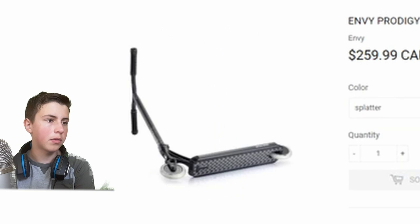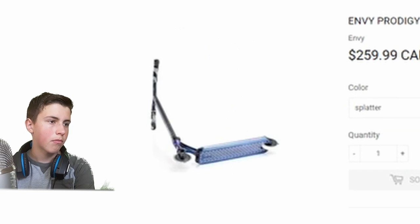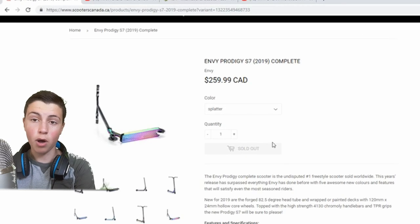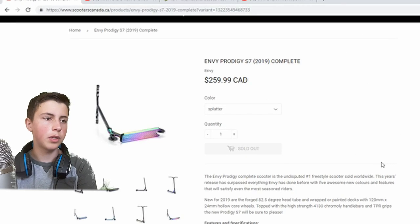There's a bunch of different angles. I think the scooter's pretty cool. It's actually already sold out. This is a really popular brand. They've already sold out, which is pretty cool.